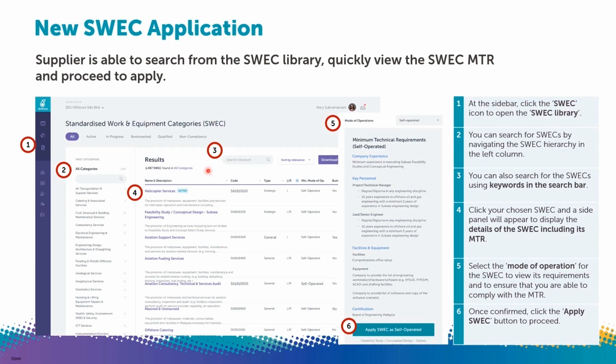Okay, so this is the SWAG home screen, right? There's a button on the left here for you to click on the SWAG application, and from here you will be able to see all of the 1,300 plus SWAGs that are available for you to apply.